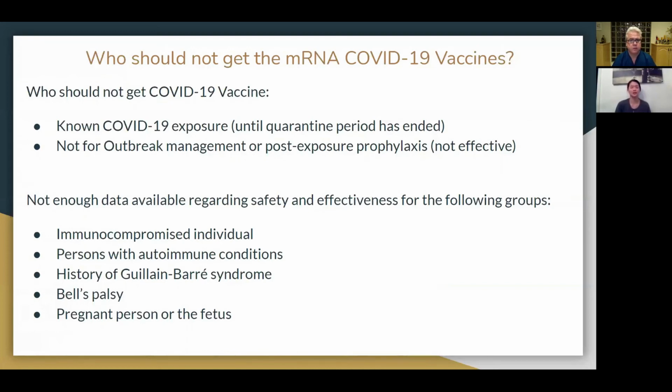Number one, the immune system will take time to develop antibodies after you complete the 2-dose series. So you will likely get the infection before you fully develop the immunity against COVID. But also, this is to not expose the healthcare personnel to COVID. So this is to also protect the people who are administering your vaccine. And the COVID vaccine is not for outbreak management or post-exposure prophylaxis for the same exact reason.